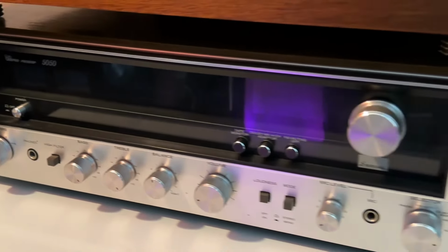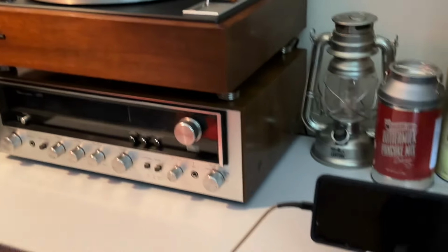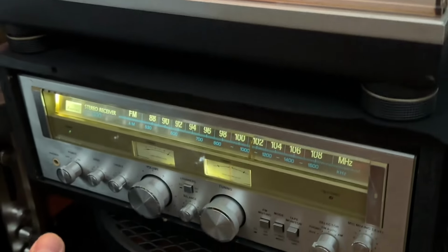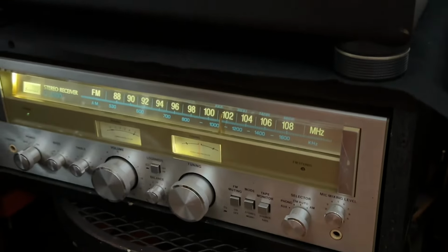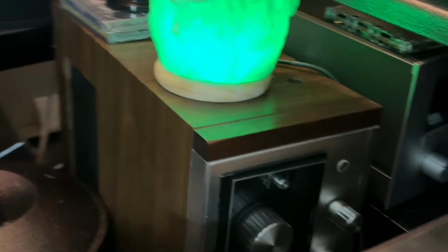I have this 5050 Sansui receiver, and it's just amazing, guys. So definitely I'm happy with my vintage stereos and my Technics here, because I don't have to spend a lot of money for my collections. Even here I have this Sansui G2000, very nice receiver, and I'm happy with what I have and I'm content. And over here I have Marantz, and I have Sansui 2000X. I have Pioneer over here, and still a good receiver.